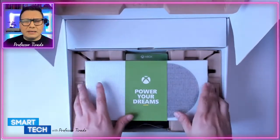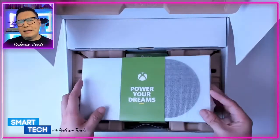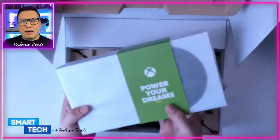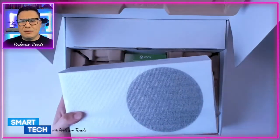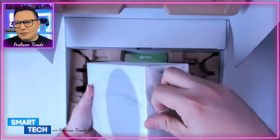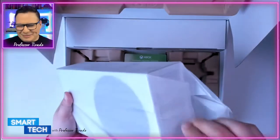I will talk about the Seagate one that I picked up to add additional storage. I think the one I picked up was about 4 terabytes to make sure I have enough storage for all my gaming and everything else that I want to have. And Jeff T is saying you need an Xbox Gold to play multiplayer games. Exactly, that's exactly what I'm going to be doing.